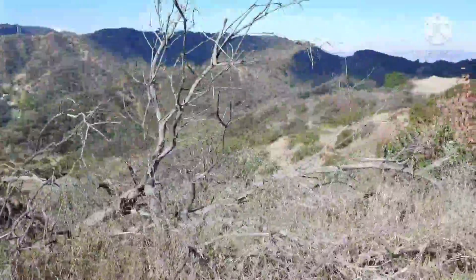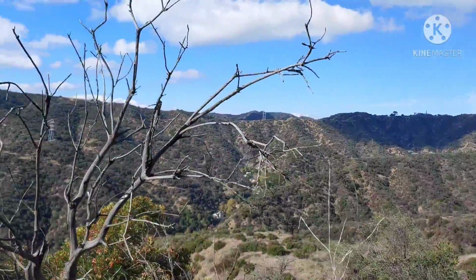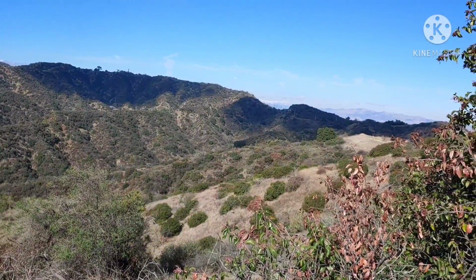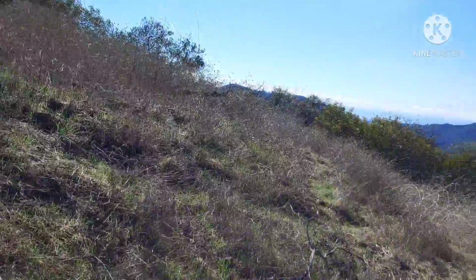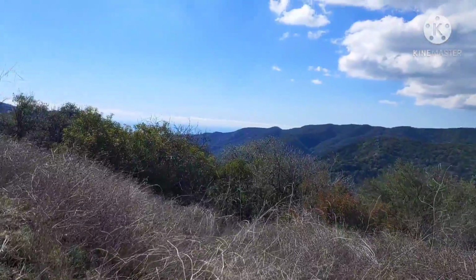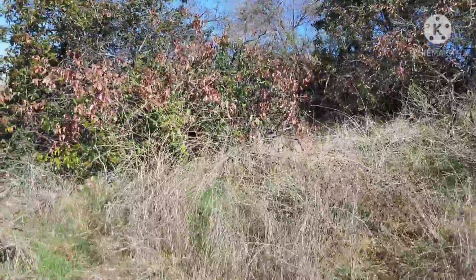Wood from the fire. I looked it up. The fire was back in the 80s, early 80s, and destroyed a lot of land. All right. Well, I'm gonna head on over to the other spot I want to check out.